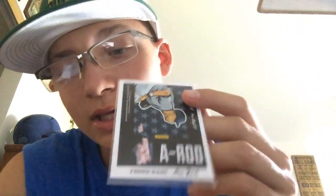A-Rod. Alex Rodriguez. Love that card. Like it. Pretty sweet. Wait a minute. Did I put that in there? Yes. Okay, and then another Ken Griffey Jr. I know his cards go for a good bit. Depends on what they are. Derek Jeter. And then we got a basketball one coming up. Charles Barkley.